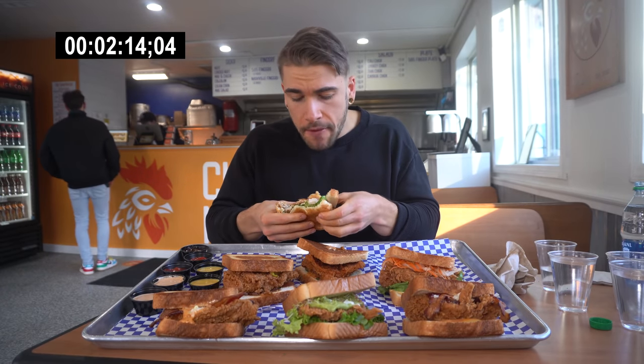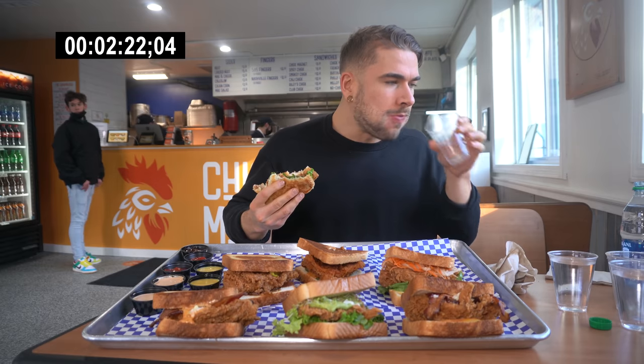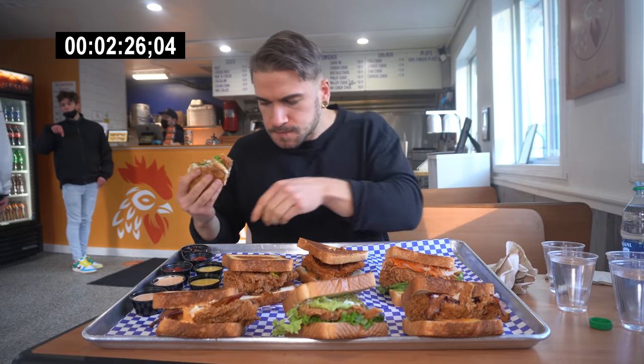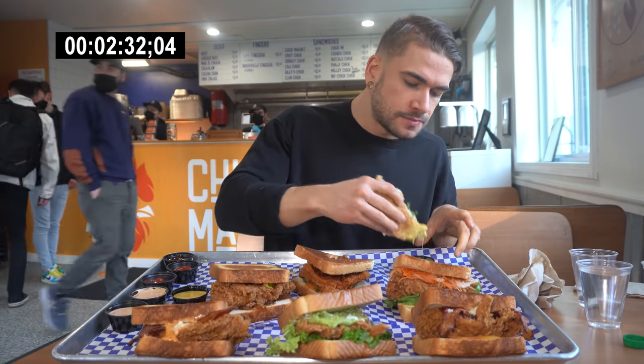What's this one called again? The blue cheese and the Millsy. The Millsy. Really cool flavor on it. What was really cool about Chick Magnet is they had a large variety of different flavors, very innovative, unique mixes, and they always have a new sandwich of the month to showcase a new combination. Nice and sweet. I should do some hot sauce.